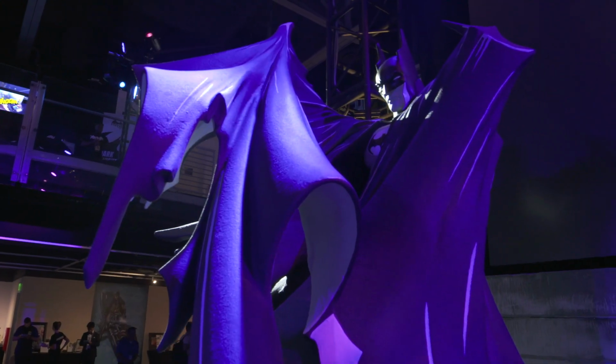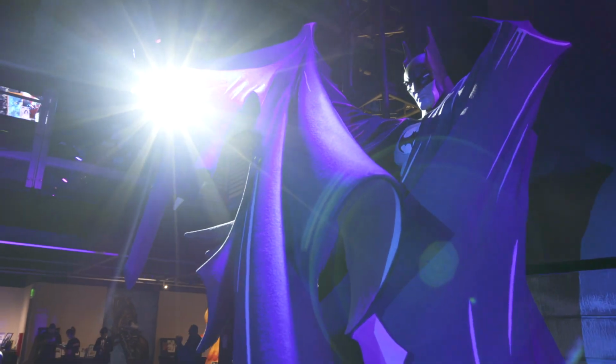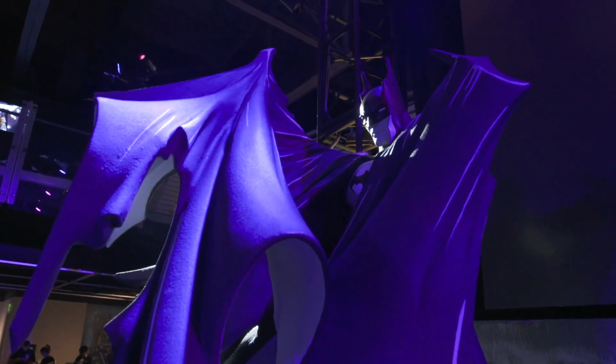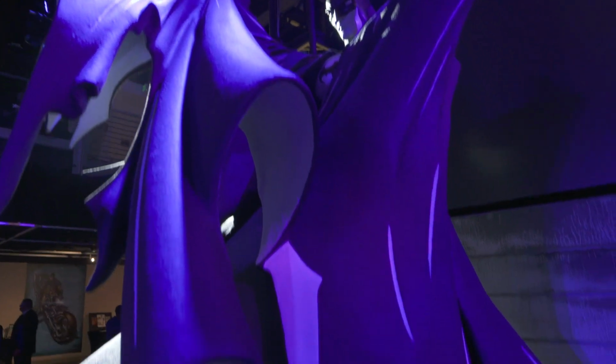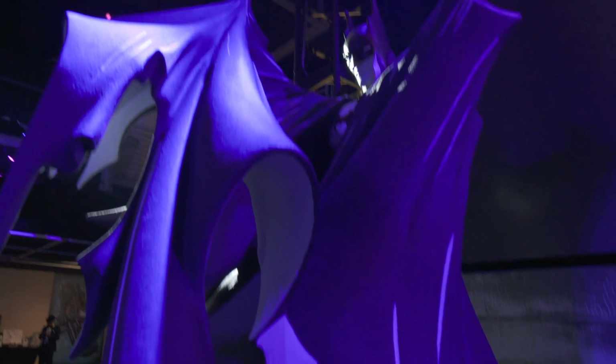But not only are you working on Spawn, you're also working on Batman over here. Yes. Tell us about this. Like, how did this come about? You know what, for years, I'd had sort of casual conversations with Jim Fletcher, head of DC Collectible, and Jim Lee, the two Jims. And, you know, we'd sort of talk.